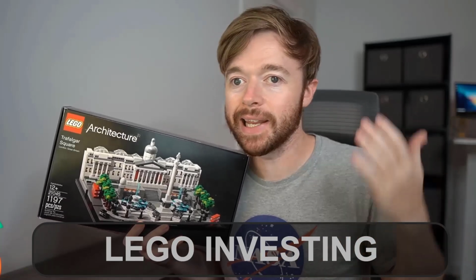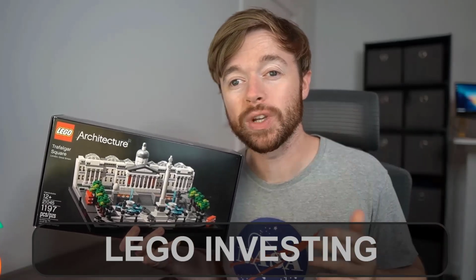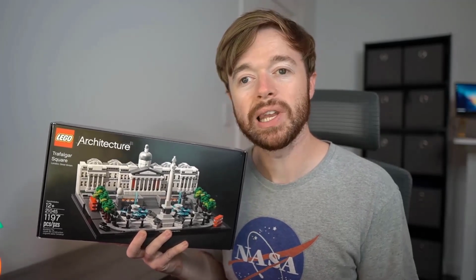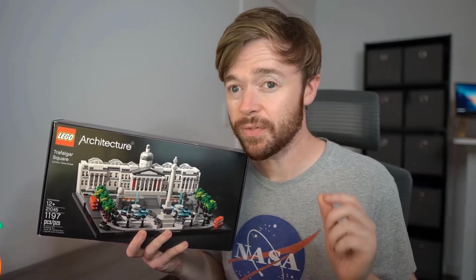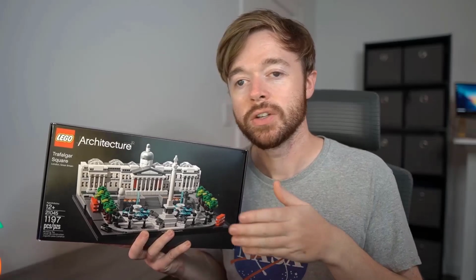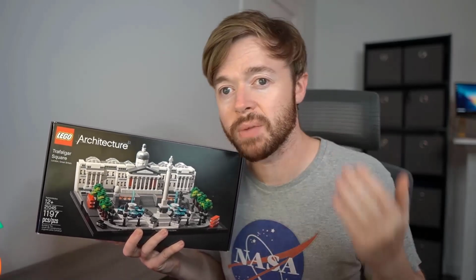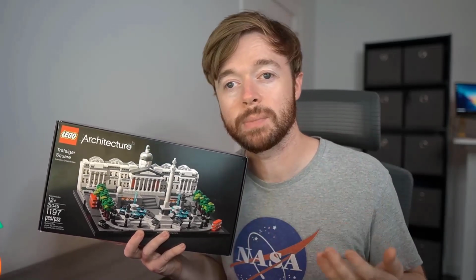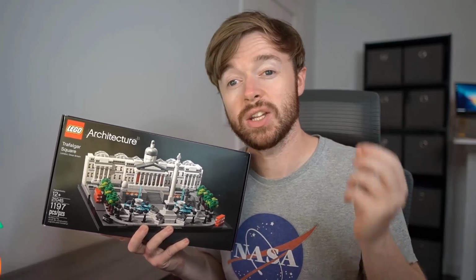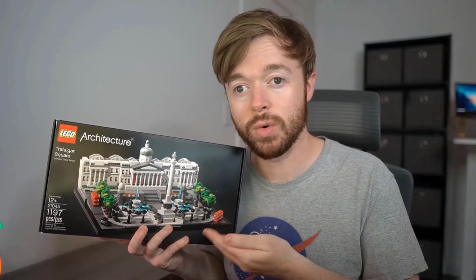That is buying Lego sets, holding them until they increase in value, and then selling them again online to make a profit. And today we're talking about Lego architecture, specifically the landmark sets in the Lego architecture theme. So if you don't know, Lego architecture is typically split between two different types of sets. It has landmark sets like the Empire State Building, the Statue of Liberty, Trafalgar Square, which I have here today.